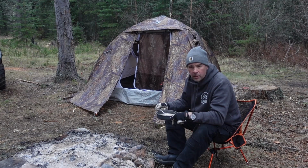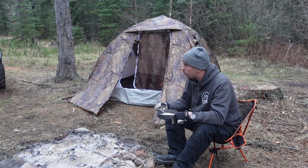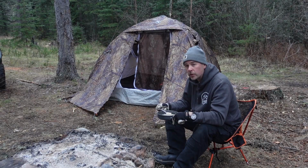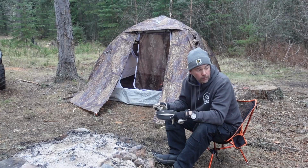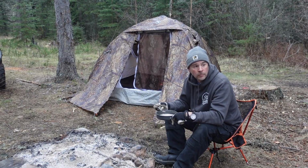But I sure have enjoyed myself out here. Very peaceful. I can see why people use this as a cookout spot for their ATV trips. I definitely will be back here. It's very nice. I can just imagine what it looks like with the snow in the winter time.